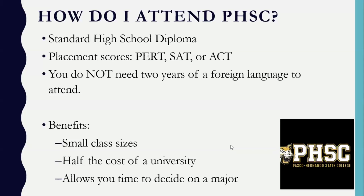Now, you will have to take it there. It'll just be 2 semesters at the college level, but you would have to take it there in order to go on into a university through the transfer process. The benefits of classes are much, much smaller.